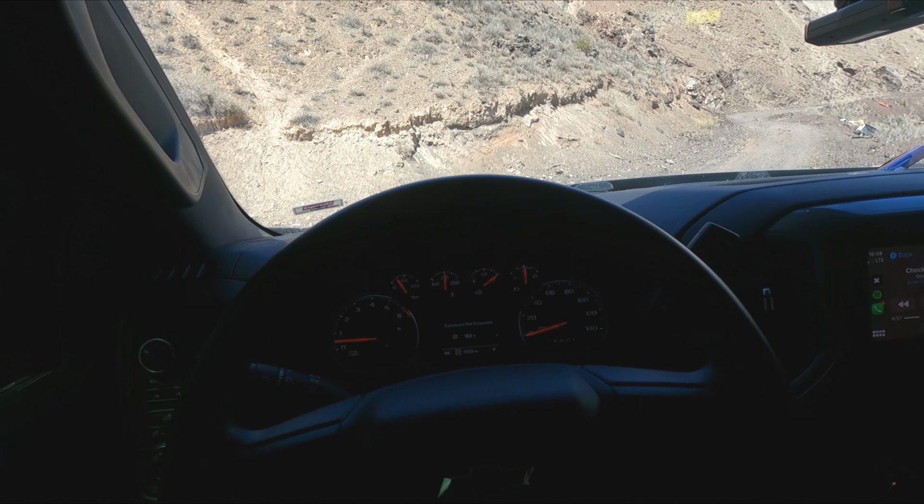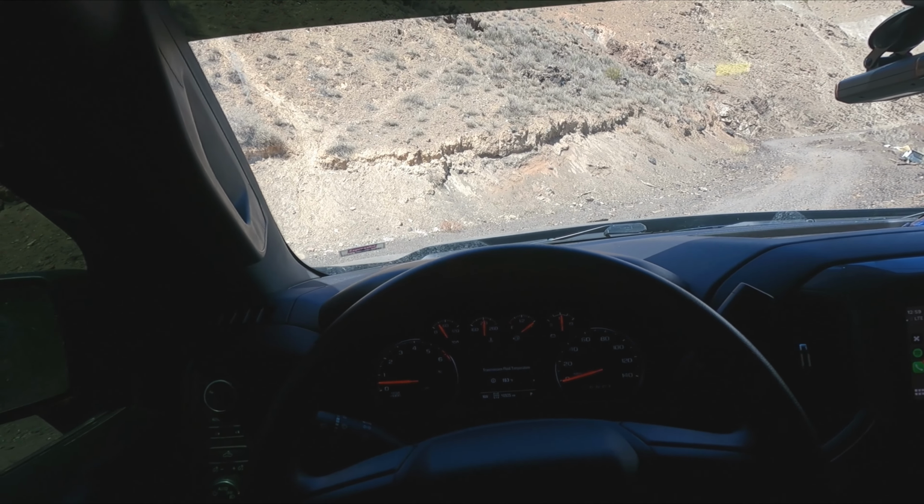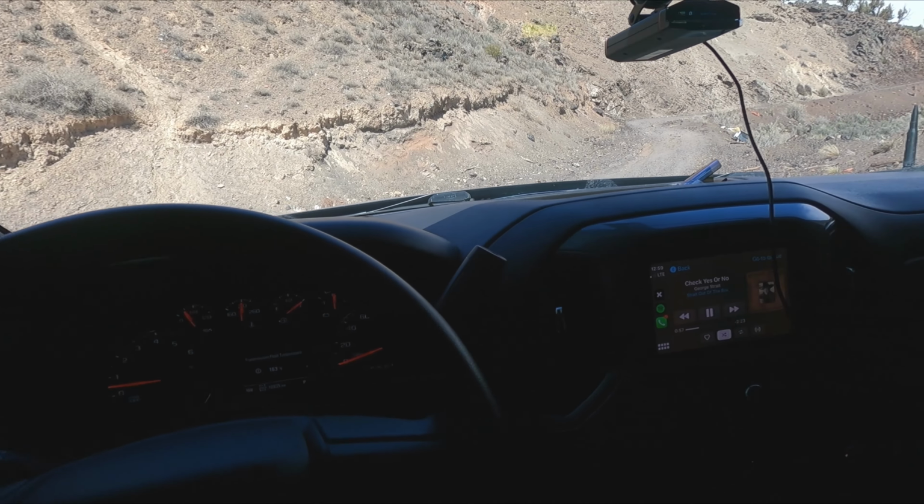All right, y'all, so we just got back from the dealer and a clean bill of health. They couldn't find anything wrong with the truck. Said the lift kit is holding up great. Changed the oil on it. I don't know where that grease was coming from, and they couldn't figure it out either.